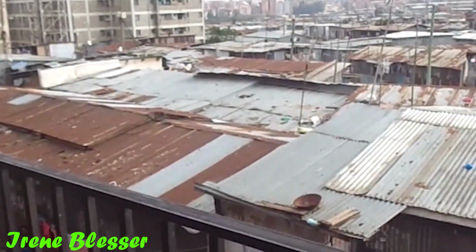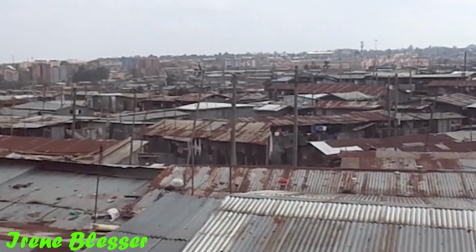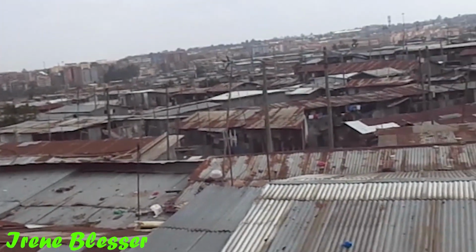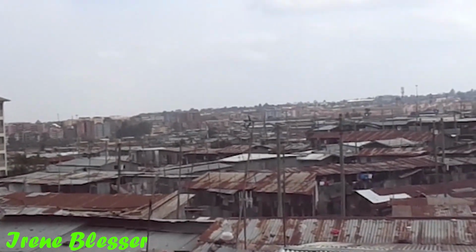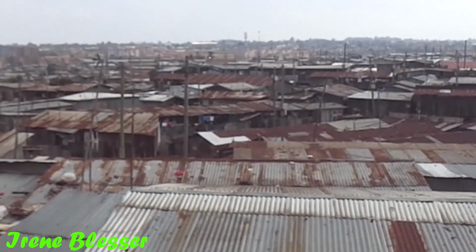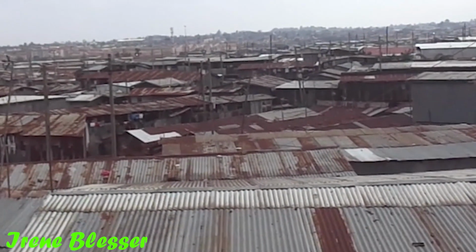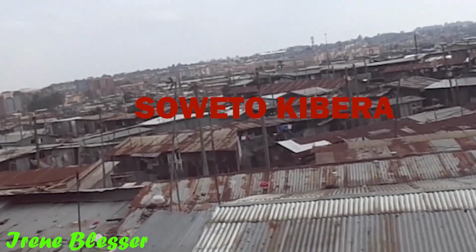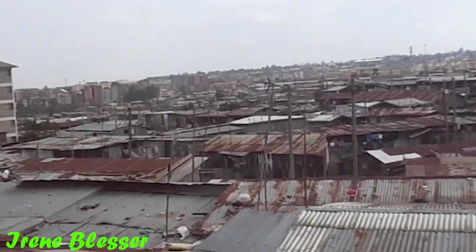Different angle. So guys, this is the life here. No water, no proper sanitation. This is the livelihood over here. You're not safe. You can even tell from the way I'm talking, I'm really kind of scared. But fortunately I have this friend of mine who's been taking me around. So here we are. This is the Kibera slums, and this area is called Soweto. So it's like Soweto in South Africa, but now this is Kenya. Soweto, guys.